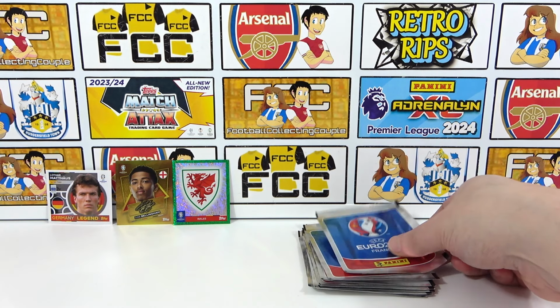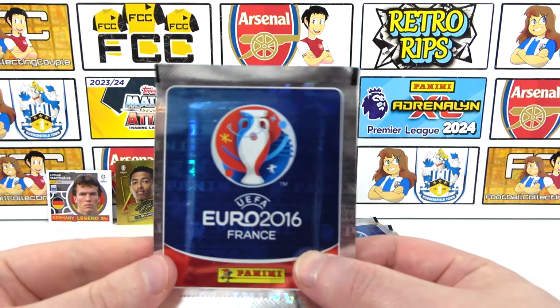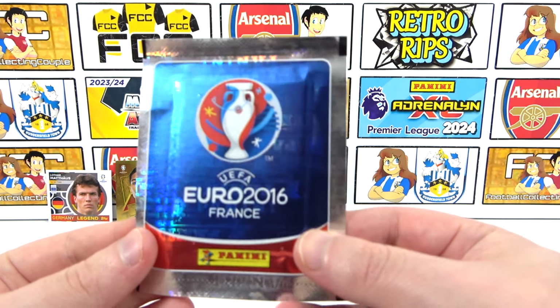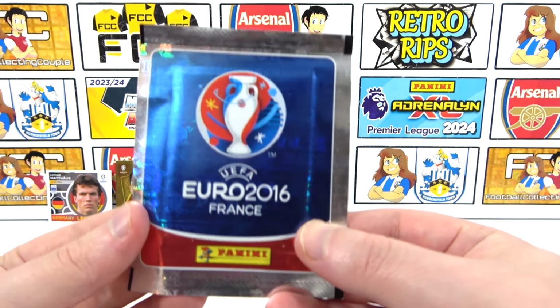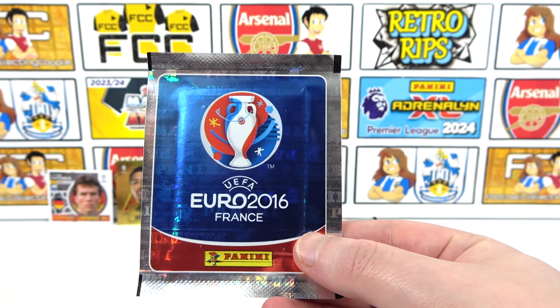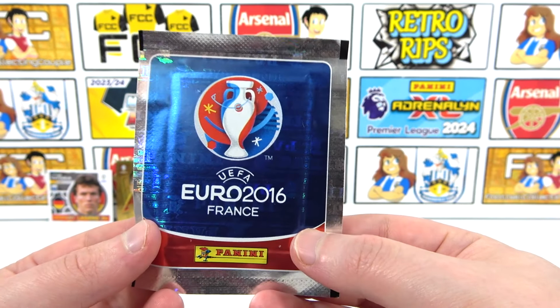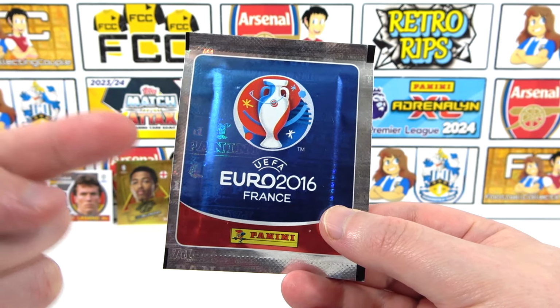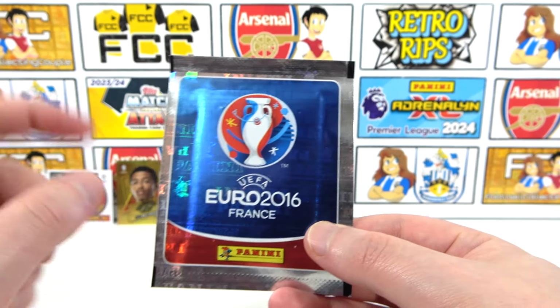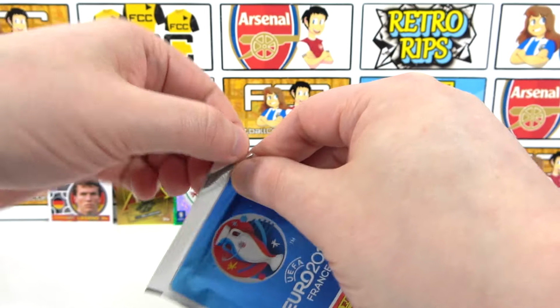But we now move on to the Panini Euro 2016 collection. We chose this because this is mine and Laura's first international collection that we collected together properly during the tournament. We have other collections that are older than this. It was the first one we collected together. Going to shops, buying packs, such awesome memories. So I thought it'd be cool to get our first one against our current one. But like we said, we want you guys to pick the best one. So we're going to rip into this and let's see the comparison.